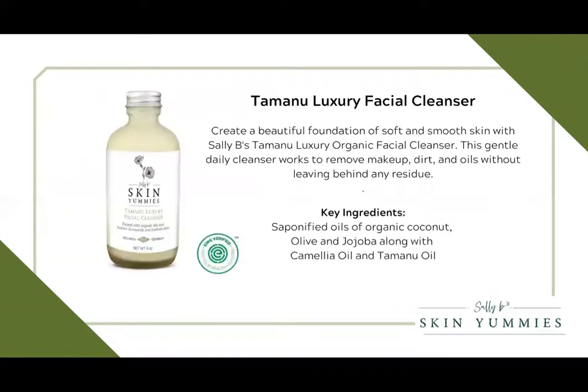The Tamanu Luxury Facial Cleanser is oil-based, using organic saponified oils of coconut, olive, and jojoba, along with organic camellia oil and tamanu oil. It helps to remove makeup and deeply cleanse the skin in preparation for next steps. This cleanser can be used as the initial cleanser to remove makeup or can be used in both steps during your double cleanse. You can remove the cleanser with facial cottons, sponges, or a warm towel for best results.